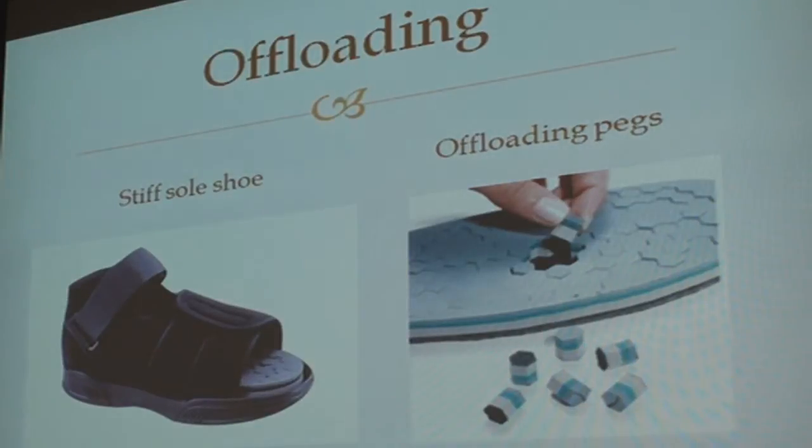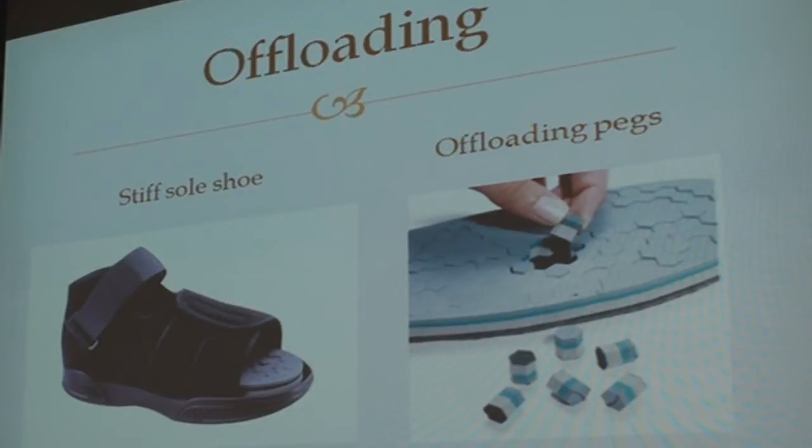So offloading, they've come up with all these different devices to offload. The biggest thing is we send them out of the wound clinic with one of these, and we've removed our pegs and everything looks hunky-dory and happy. And then the next time you see them, they come in and they're wearing this, but it's bright and shiny and clean and looks like it's never been worn, but they swear they've been wearing it.